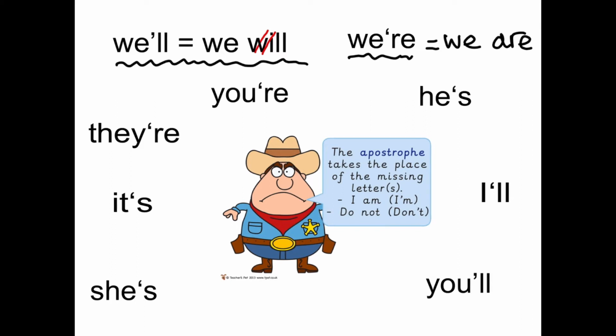He's my best friend. What two words do you think that used to be? He's. It's he is. He is my best friend. So I want you to have a go at writing the contraction first with the apostrophe and then putting equals and writing the two words that have been contracted together.